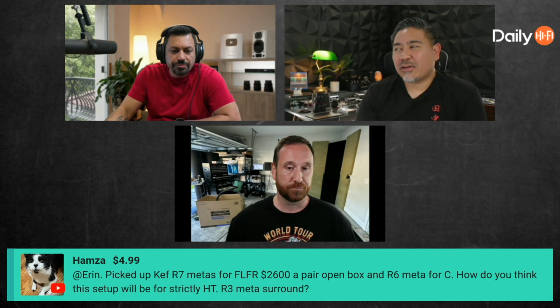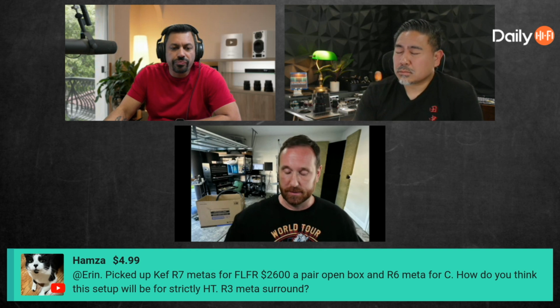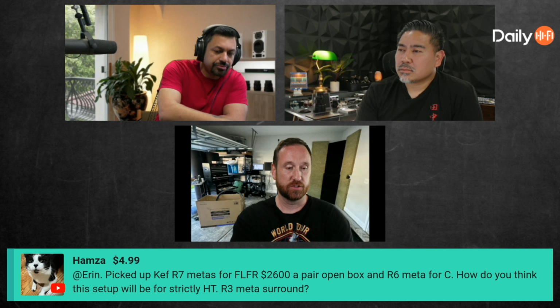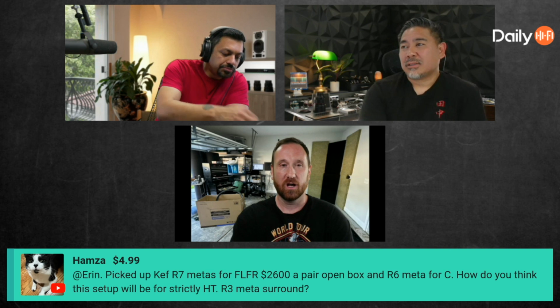And how does that affect imaging? In my experience, it makes imaging more sharp, more focused. The other thing for a home theater setup is the ability to sit in different seats and have a very similar sound from seat to seat. There's not a lot of variation.